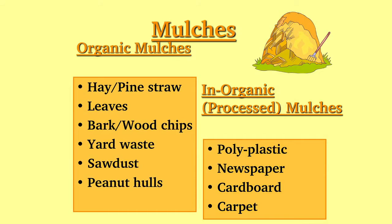Some of the mulches that you want to use in your vegetable garden, you can use any of these. I call these inorganic, but they're really a process because some of them are organic. But organic mulches: hay, pine straw, leaves, bark, wood chips, yard waste, sawdust, peanut hulls. Sawdust takes a very, very long time to degrade in the garden. So if you use sawdust, don't expect it to start breaking down and adding good stuff to your soil right away. It's very slow. So is peanut hulls.